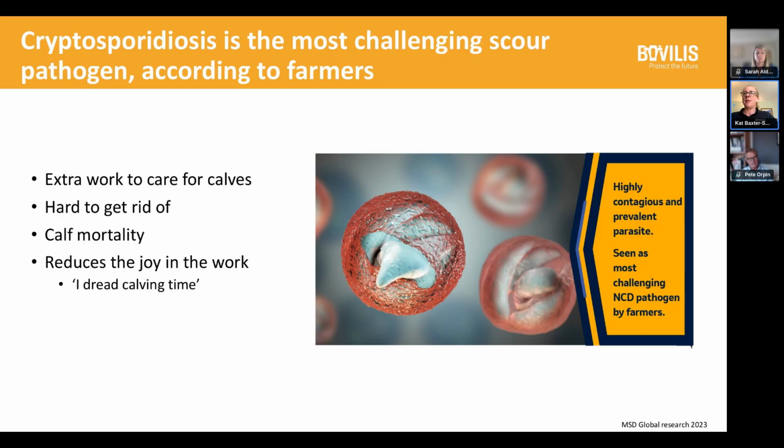Once it's there, it's very persistent. They see dead calves, they see sick calves. One farmer said, "I dread calving time," which I think is sad to see. So this really came across strongly. It's something that is important to us, I think, as there's more going on about the farmer's mental health. It isn't nice to be treating these sick animals.